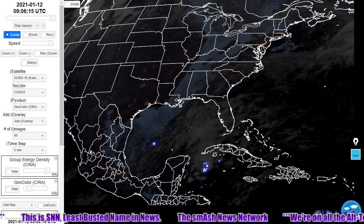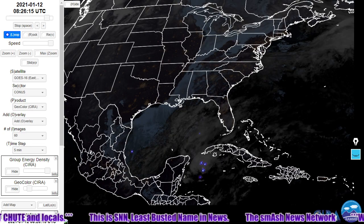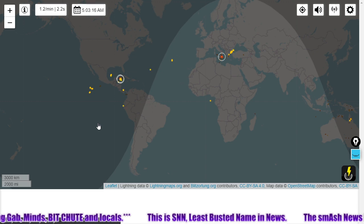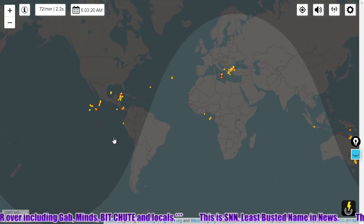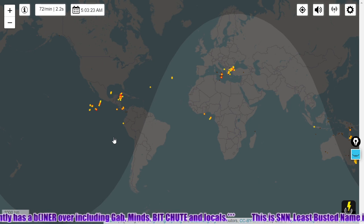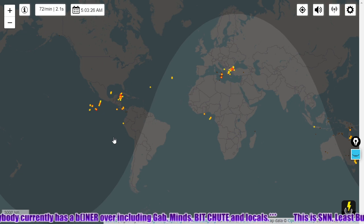We see some lightning here over the Caribbean, west and southwest of Cuba, and some in the Gulf of Mexico. Otherwise, no terrestrial lightning looks like is currently striking. And indeed, lightningmaps.org confirms no terrestrial lightning striking the U.S. Some in the northeastern Mediterranean region, though.